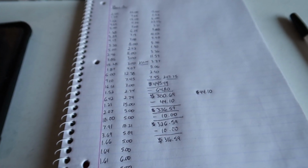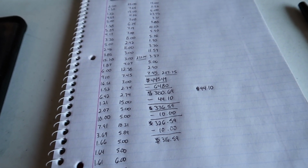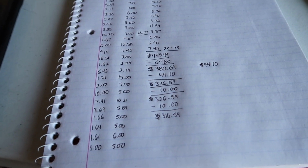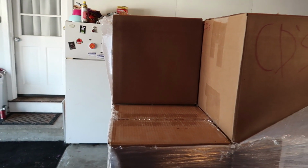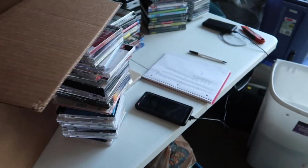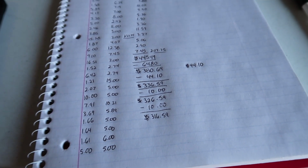That's pretty good. That's actually way better than I originally anticipated. I'm actually extremely surprised that it came out to that high. I really thought this one box right here, I would maybe profit, I don't know, 100 bucks. I really didn't know what to expect. I was just kind of guessing. So 316 is very, very, very good. I'm happy with that. Let's see if we can continue this trend with the other boxes.